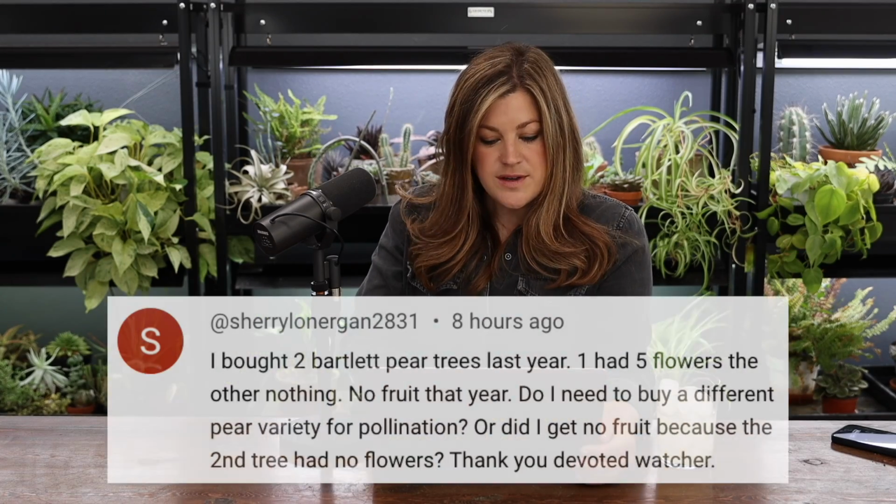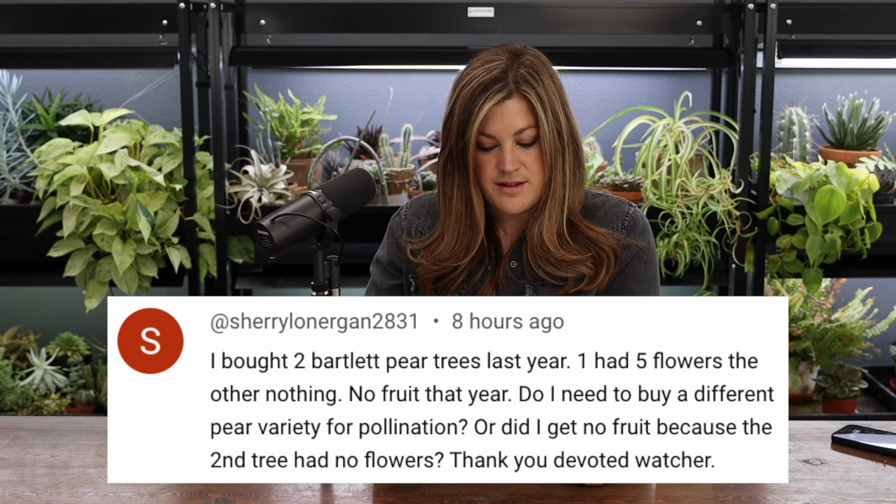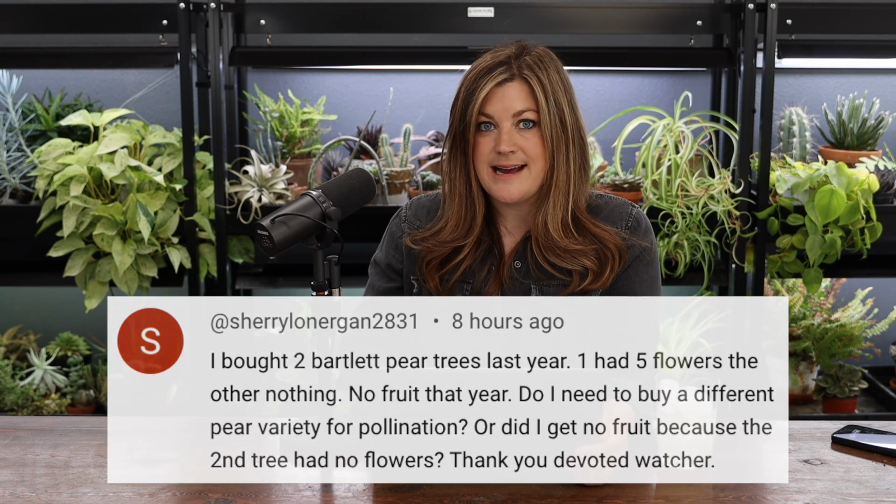Okay. Sherry Lonergan said, I bought 2 Bartlett pear trees last year. I had 5 flowers on one, the other nothing. No fruit that year. Do I need to buy a different pear variety for pollination? Yes, like an Anjou or something like that. Bartletts do need cross-pollination in order to produce fruit.